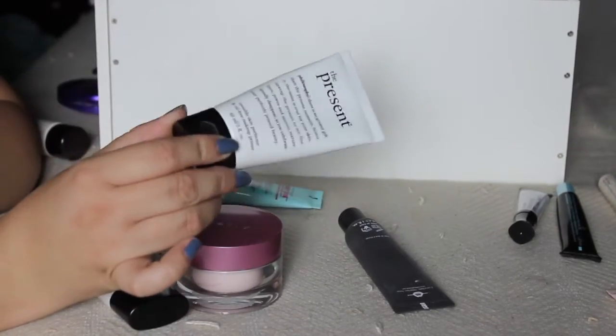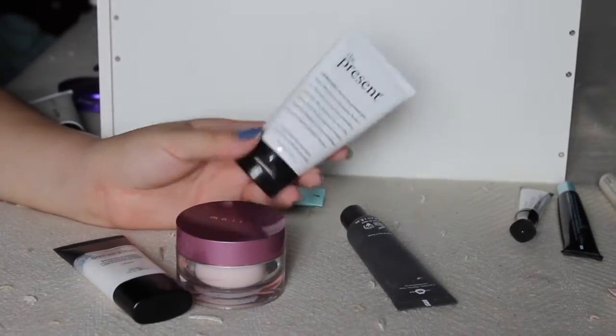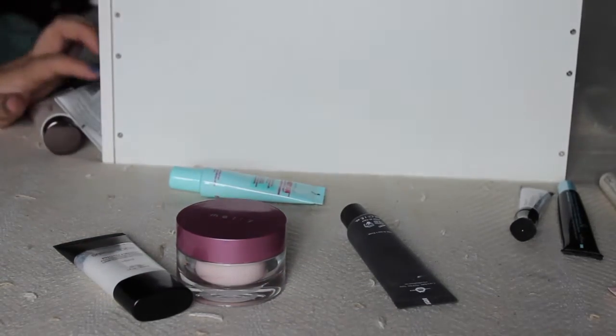I might as well finish it up. I liked it a lot, but I wouldn't repurchase, that's for sure, because it's kind of a hassle. So this one I'm just keeping to finish up, because it's not much left.